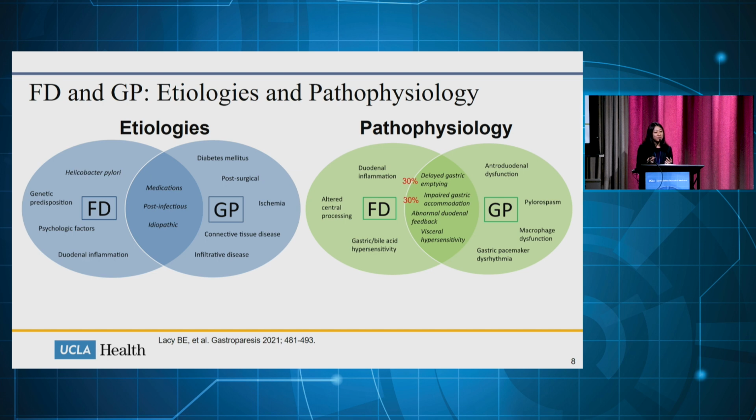So in terms of pathophysiology, same concept, right? There are some pathophysiologies that are specific for functional dyspepsia, like duodenal inflammation, altered central processing, gastric bile acid hypersensitivity. These have all been proposed mechanisms. And for gastroparesis, certainly we think there is some sort of dysmotility, such as antroduodenal dysfunction, pylorospasm, gastric pacemaker dysrhythmia, but there is also a lot of shared pathophysiology.